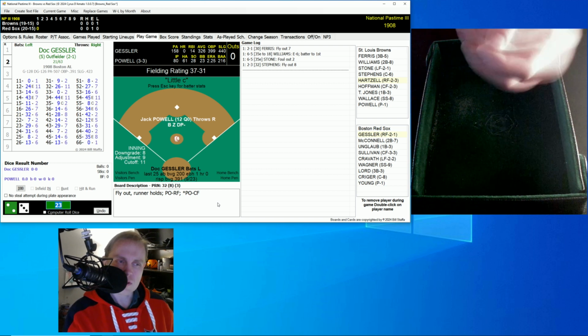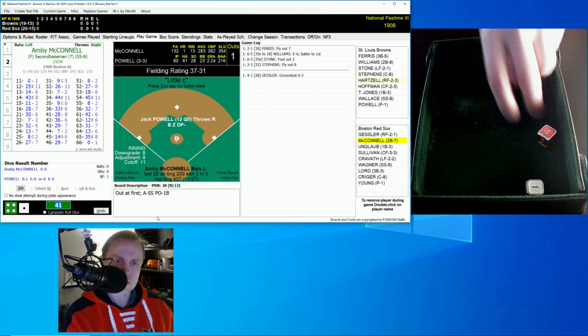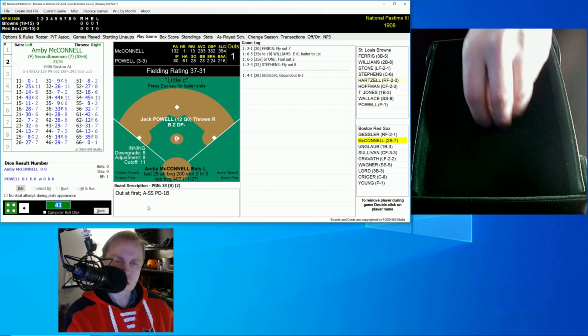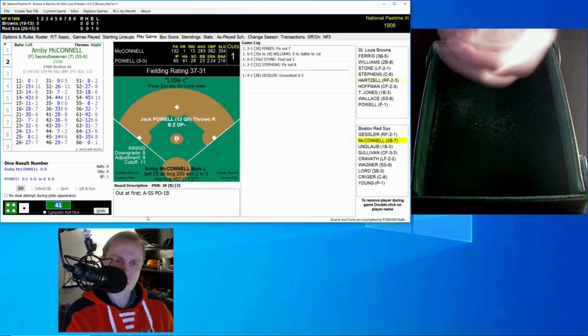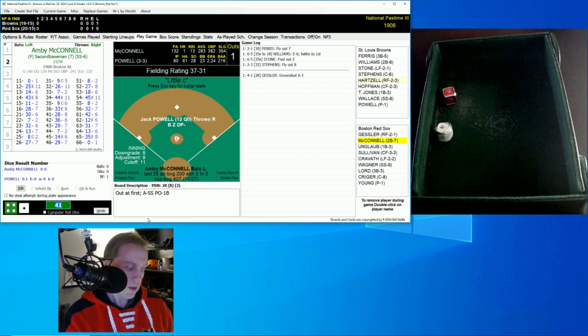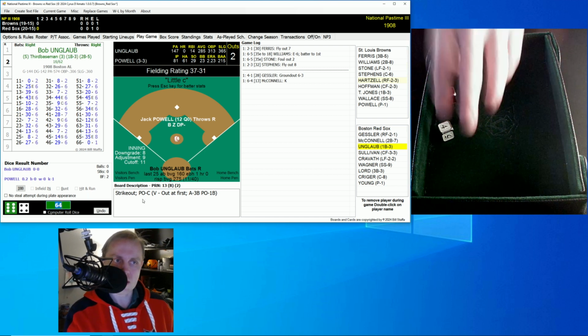It'll be Doc Gessler to lead this off for the Red Sox. Gessler against Jack Powell rolls a 41 for a 28. It's a ground ball to short, and Wallace has that on to first, 1 away. Brings up Amby McConnell, who's hitting 283. Jack Powell is 3-3 with a 2.24 ERA and a .216 batting average against. Not quite Cy Young. McConnell rolls a 64 for a 13. There's a strikeout. Now there's 2 away.